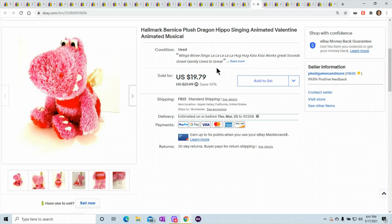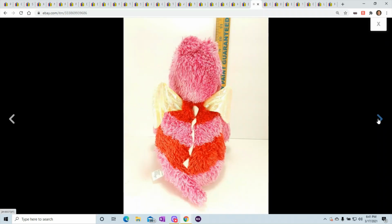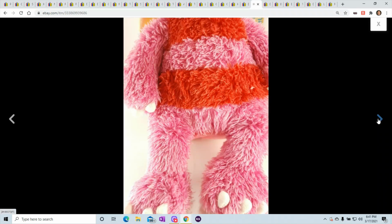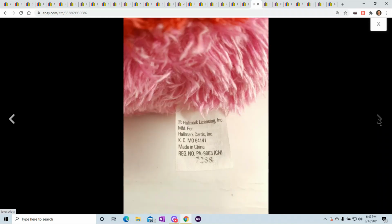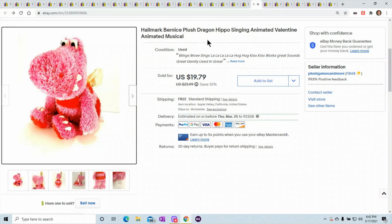So I raised the price a couple bucks, and he sold within a couple weeks. And he sold for $19.79, even with bad pictures. You can see it's very bright. I should have put him on a different background. Anyways, it's a fun little hippo dragon thingy. And it sold, like I said, for $19.79.